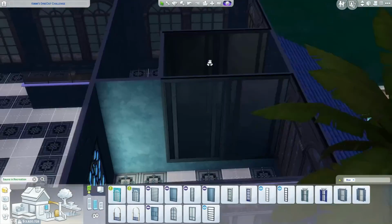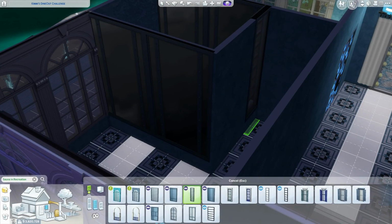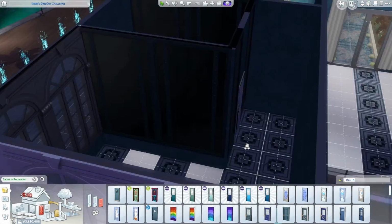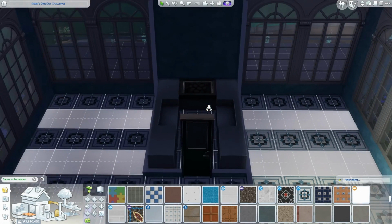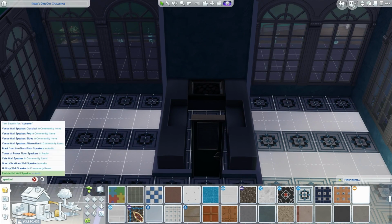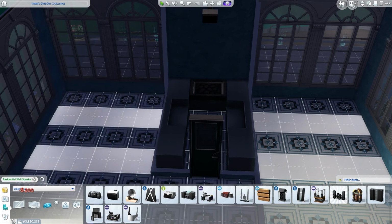Here I'm doing the sauna, and I'm also adding a little living room next to the sauna where people can relax after the sauna, and a little wardrobe on the right of this sauna.